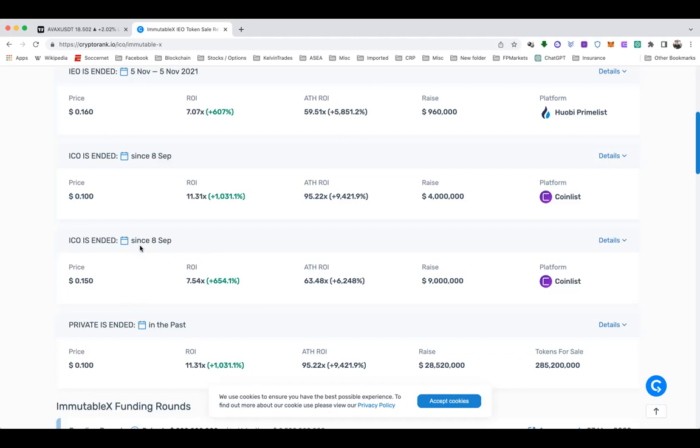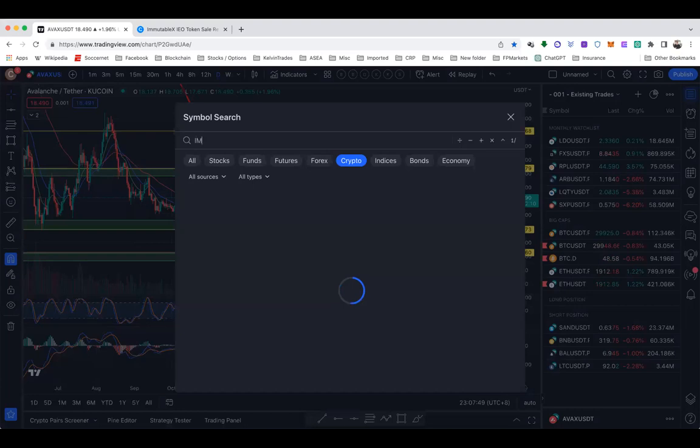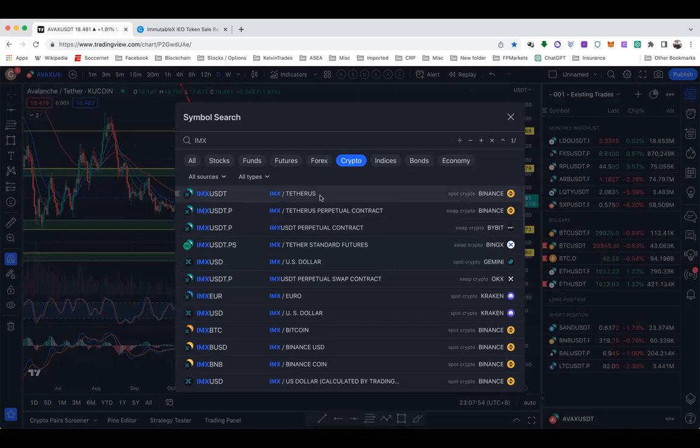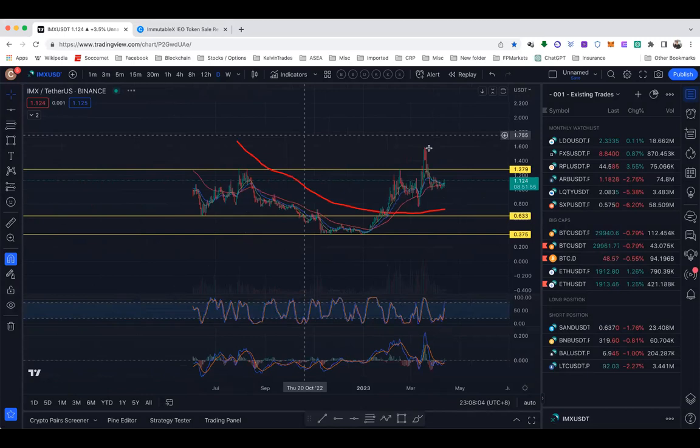Yeah. Because we know IMX is a good project. I'm sure the early investors will also know IMX is a good project, right? They would also feel the same way as I'm feeling, that when the bull market comes back, IMX will go back to its all-time high. So the likelihood of investors dumping on us is very low. Even though more than 50% of the tokens are still not released yet.